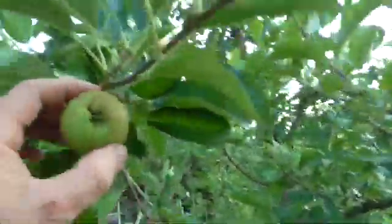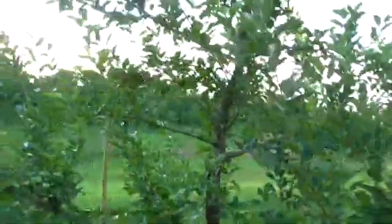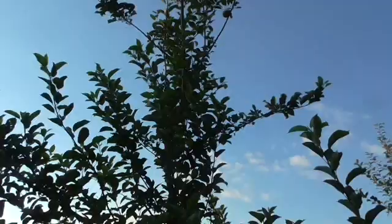Again, as usual, Golden Delicious, I think I've said before, just hasn't fruited very well. 2 years in a row now, and you better watch it, because I'm very tempted to make this entire row Liberties.